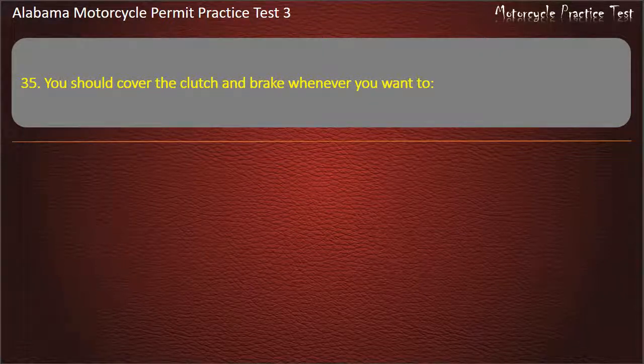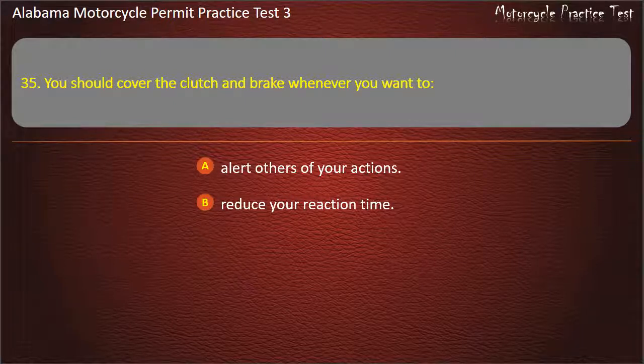Question 35. You should cover the clutch and brake whenever you want to alert others of your actions, reduce your reaction time, change to another lane, or slow down. Answer. Reduce your reaction time.